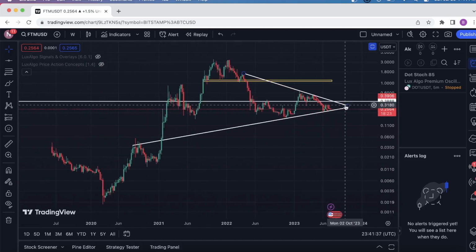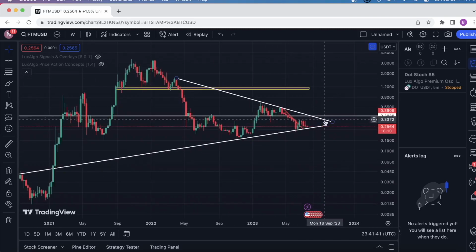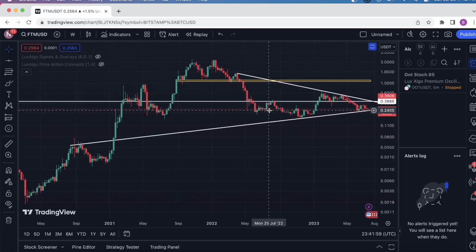And my thoughts are that it's probably going to break upwards, right? And then if it breaks upwards from this, and we blast through this line, then the upper target right here is going to be over a dollar, about $1.15, as I mentioned. And then from there, we probably go into a whole new cycle and put in much higher highs than this, right? But yeah, just an update on Fantom.